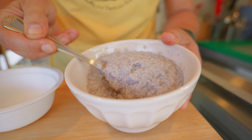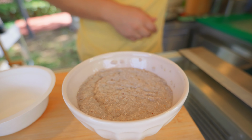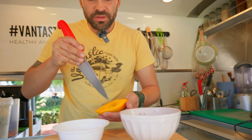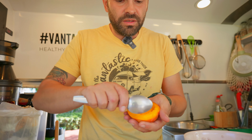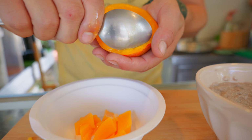With star anise, a little bit of cardamom, and some coconut vegetable drink. Nice. So we're going to use the mango. I think mango and chia always go well together. Okay. So use a spoon to remove them, small squares.